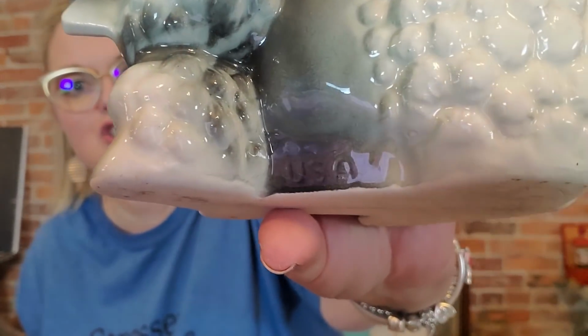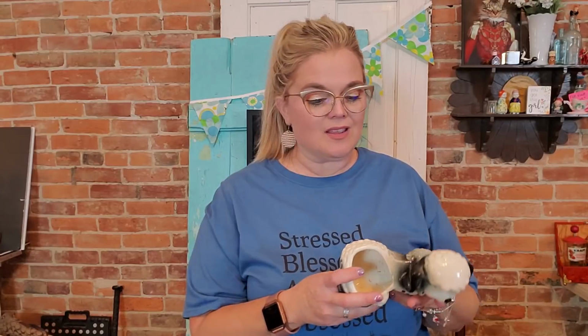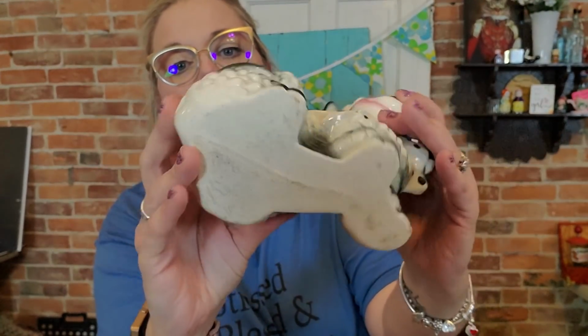Now this I do believe is American Bisque. It is marked USA, so I do believe that this is American Bisque. I'm still waiting on an American Bisque book that I've had my eyes on, but it's not in stock right now. But American Bisque, I do believe. If you think that it's something else, you can absolutely let me know. There aren't any other markings on it except the USA mark right there.